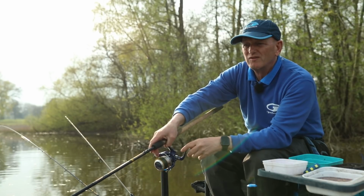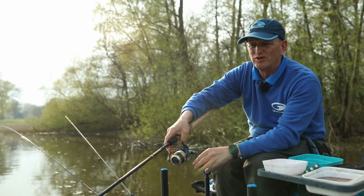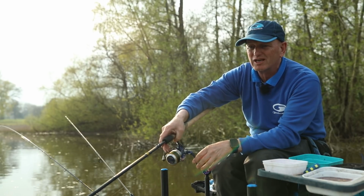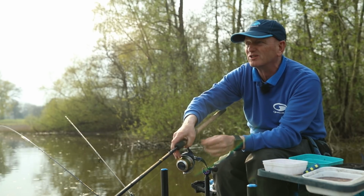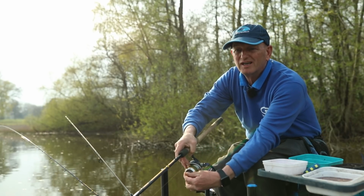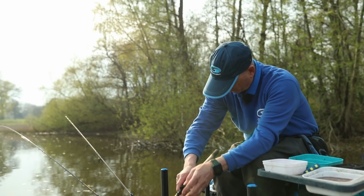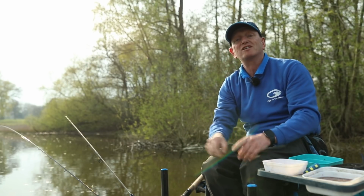The rig's fairly straightforward. I basically set two rods up and a feeding rod, but the actual feeder rig I'm using on both is identical. I'm not having to fish too far out, so I always go for what I class as my twizzle loop rig. It's a free running rig, a really good rig. I'll show you exactly how I tie it now.